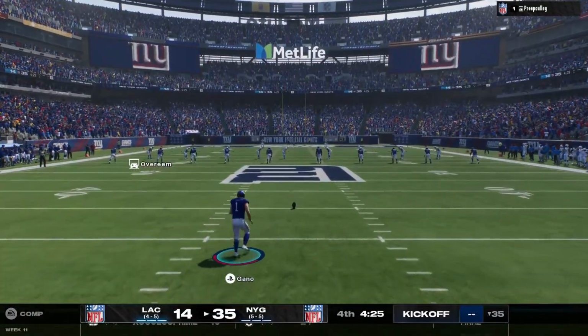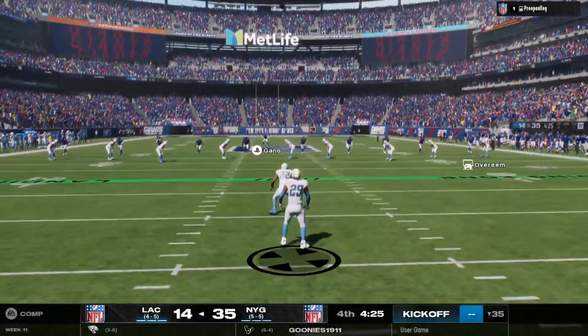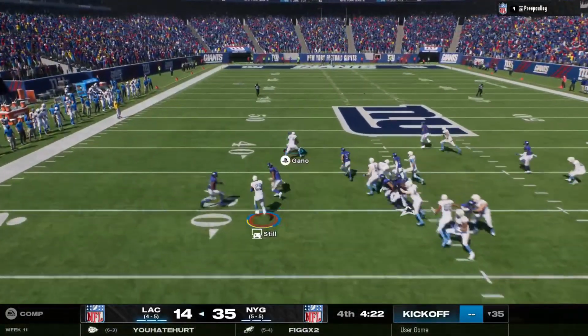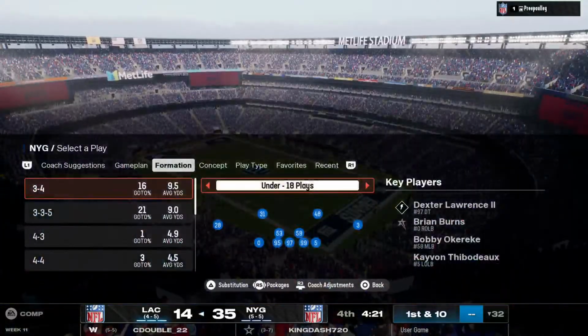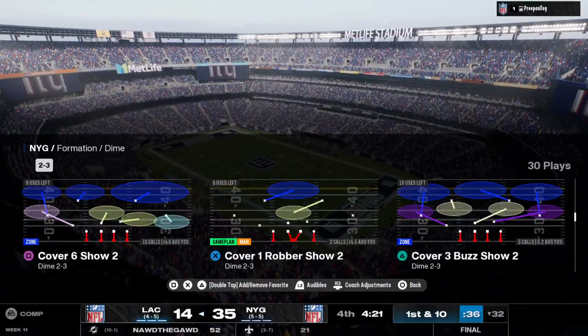So out is Gano after the touchdown. He'll send this one away. This one taken at the 7. Oh, he's got room past the 30. And a solid run back there. He'll get this out past the 30-yard line.